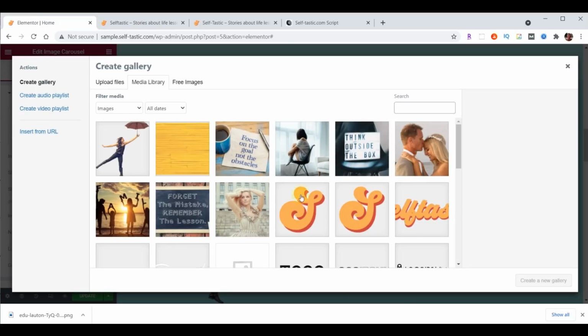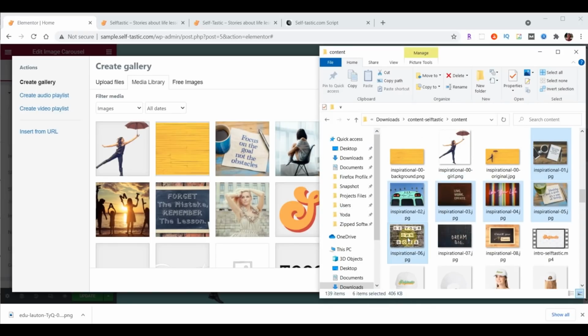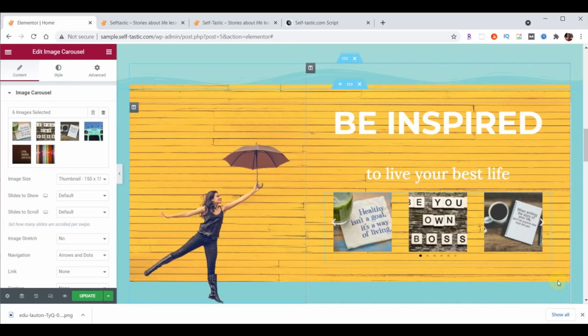I can choose that. Now we need our inspirational pictures. So we'll bring up our content. These are our 6 inspirational images. Drag those over. Now they're loaded. We can just click Create a New Gallery and Insert Gallery. Now it's got 3 of them there for now.